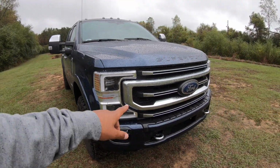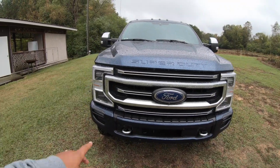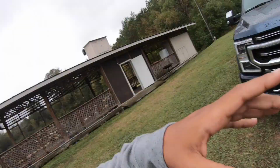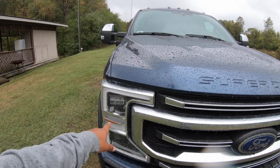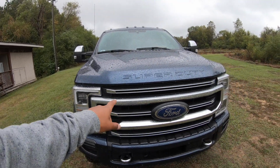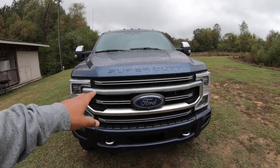I am a huge fan of the upgraded front ends on these trucks too. The half-ton trucks and the heavy-duty trucks have always had some kind of differentiation factor with the styling and the grills. Obviously, the F250s and F350s have a different headlight design, if I'm not mistaken, but this grill is very similar to that of the F150, and I like that they kind of carried that over.